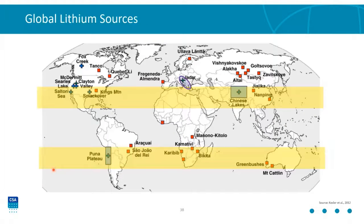If you just look at the global distribution, your brines sit in South America. You've got some, I think, in North America. Your pegmatites are generally distributed quite all over the world. And then you've got some of these unconventional deposits like Clayton Valley, which is your clay deposits. You've got Jadar and a couple of other deposits in this Vardar zone that stretches from Turkey. And that's also a massive boron producer.